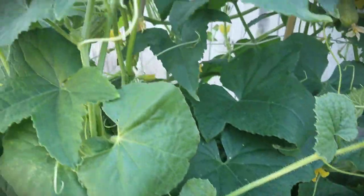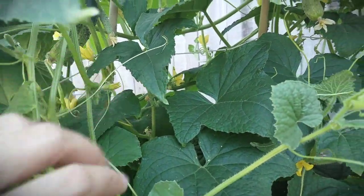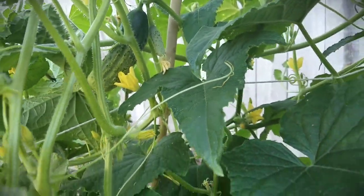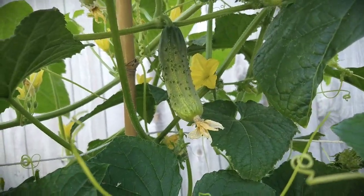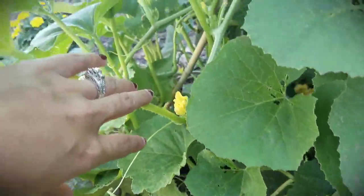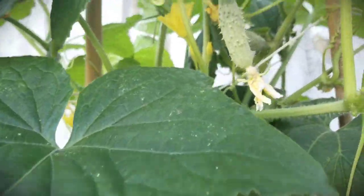So far my son, we've already had a few Sumter cucumbers, and every time they're ready I pull them and my son eats them right away. We kind of can't keep up, so I'm thinking 4 cucumber plants was probably a good idea. But here's a Straight 8 right there, that's a Sumter right there. I'm waiting to see any Armenian cucumbers come up yet, just lots of blooms on there so far. But yeah, I can't wait to get more and more cucumbers.